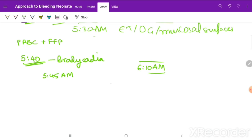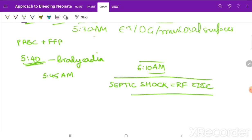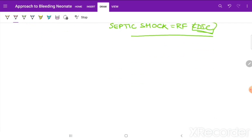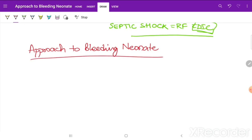So we came up with a diagnosis, as most of the postgraduates would have guessed. We can make a wild guess: it's septic shock, there is respiratory failure, and there is DIC. So my topic for today is about a very interesting finding in an NICU, where you see a bleeding neonate. We are going to talk about the approach to a bleeding neonate.